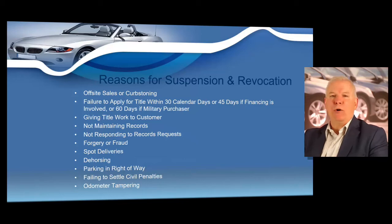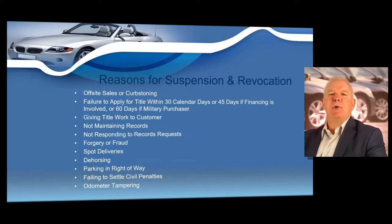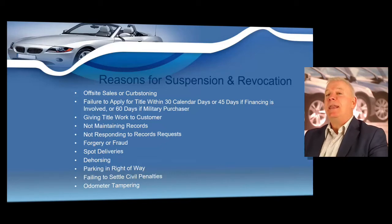That's called dehorsing. Parking on the right-of-way. Dealers are specifically prohibited from parking or displaying vehicles on the right-of-way adjacent to their dealership premises unless the government body has jurisdiction over that easement and has expressly consented to such use. And use of right-of-way property that is part of the state highway system could only be authorized through a lease agreement with the Texas Department of Motor Vehicles.